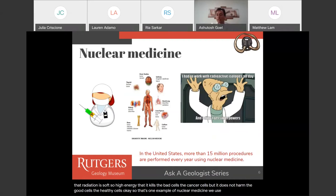In the United States, we use a lot of nuclear medicine, almost more than 15 million procedures every year. So again, we use a lot of nuclear materials here. And all this nuclear medicine also comes from nuclear reactors, right?